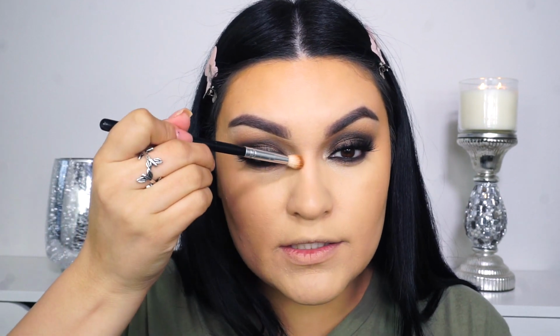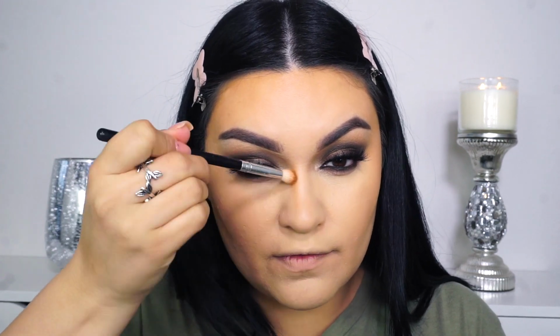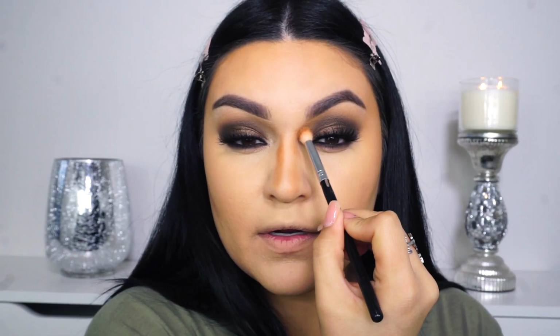For the nose, I'm gonna go into my, I think it's a Morphe M433. And just go on the sides here very lightly. And then you want to buff it into the brows. Going back into the other concealer. And then just taking my sponge and just blending that out.